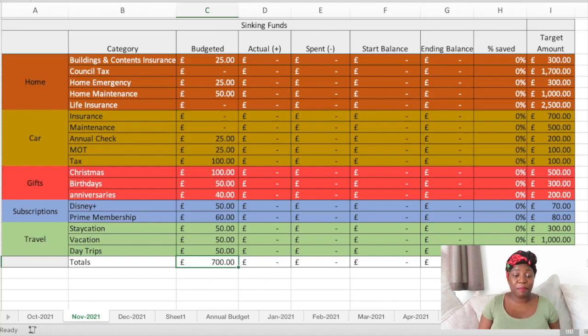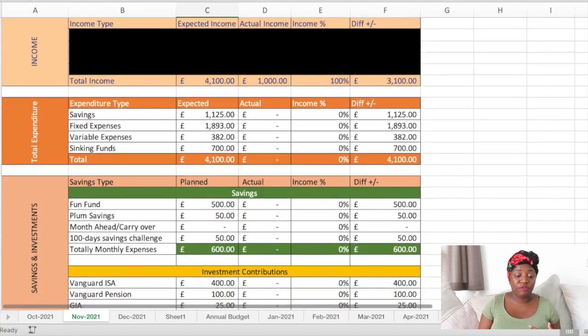So this is my budget for the month of November. I am hoping to have an income of 4,100, and according to my budget, I have zeroed that out, so I have used up in my budget 4,100. So yeah, this is what I wanted to share for the month of November.